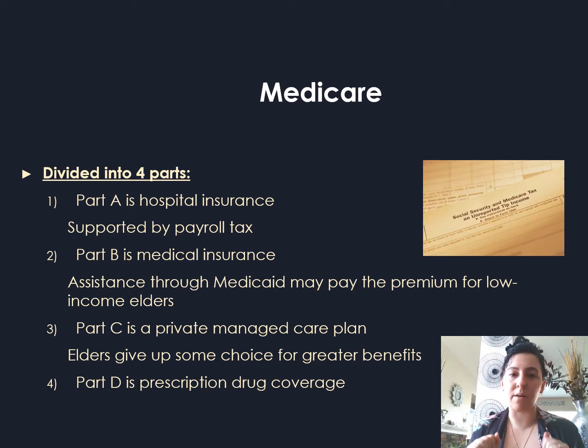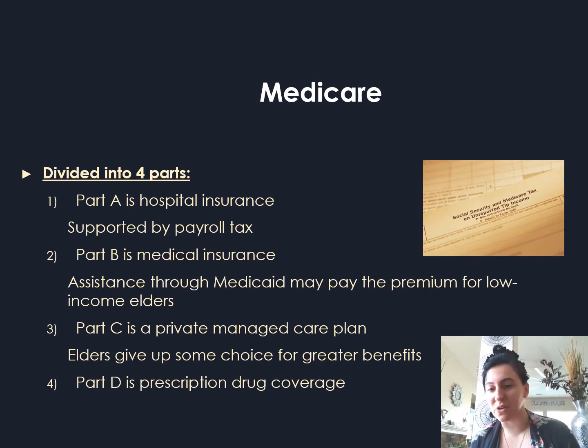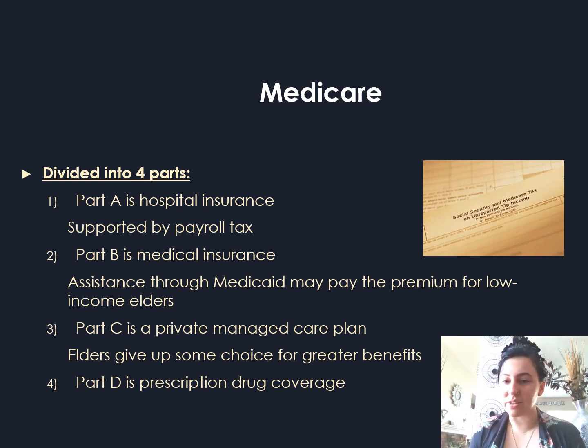Okay, and then Part B, this is the medical insurance part. So Part B is going to cover your outpatient stuff. Okay, visiting the doctor, getting imaging done, maybe getting a specialist consultation, things like that. So it's usually going to cover more primary care, secondary care, and that kind of thing. Assistance through Medicaid may pay the premium for low-income older adults. Okay, so this is where Medicaid, if you're a dual beneficiary, would kick in and pay your out-of-pocket costs for you here.